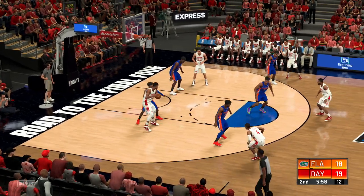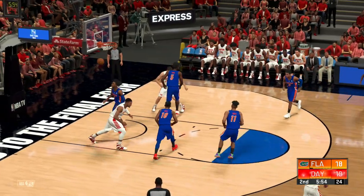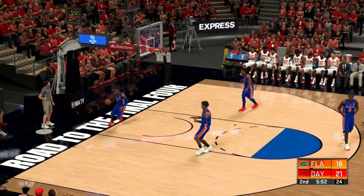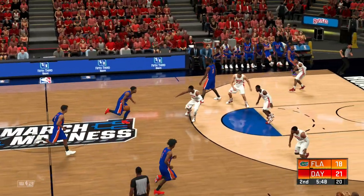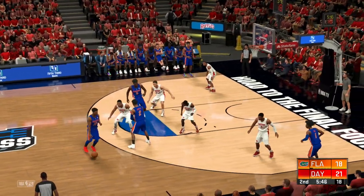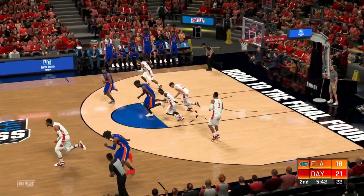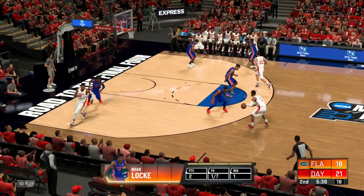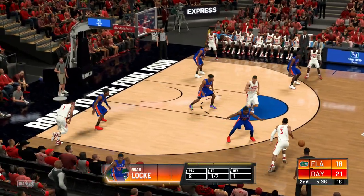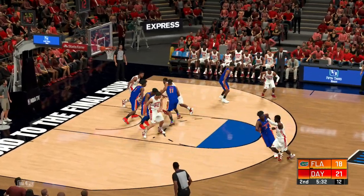Pass to Carmelo. Releases. Buries the easy one. No issues on that one. Good work all around. They need a bucket in a big way here to regain some confidence. And once again off the mark by Florida. Hate to say it, but if they're still trailing at the final buzzer, a lot of this is going to be felt by him. His shooting tonight has just been atrocious.